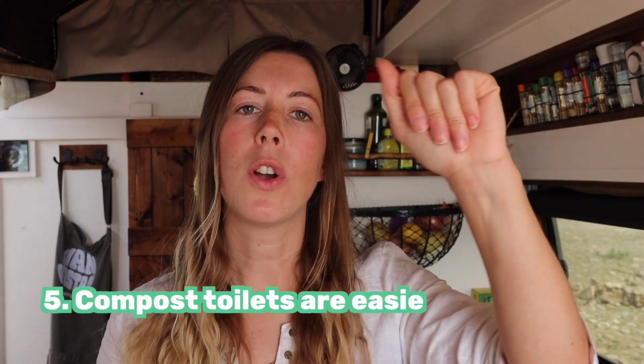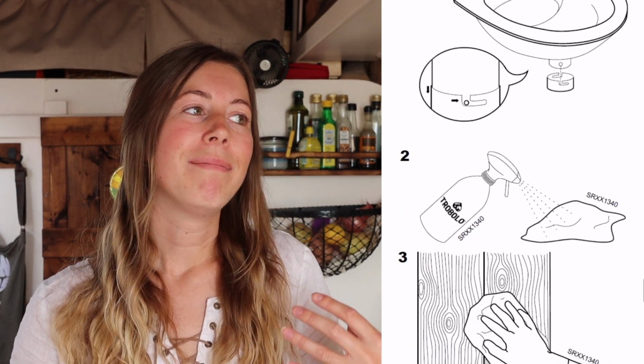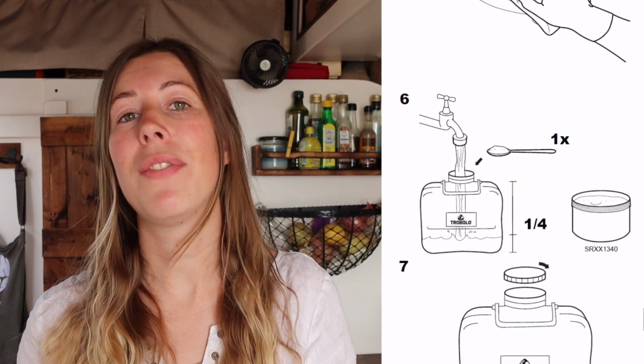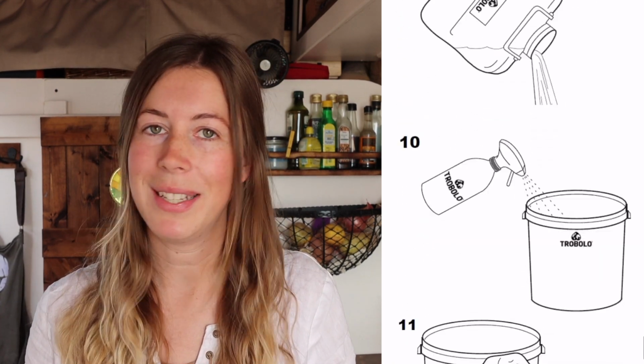Number five, compost toilets are way easier to maintain. Whereas chemical toilets, you really have to clean them out after each use because, like I said before, they smell bad. And if you're not cleaning all of that sewage out of the toilet every time that you've emptied it, it's just gonna stink. Whereas compost toilets, way less maintenance. Maybe you rinse out the liquid container every once in a while, you give the solid container a wash every once in a while, but way less maintenance.